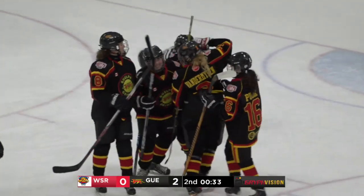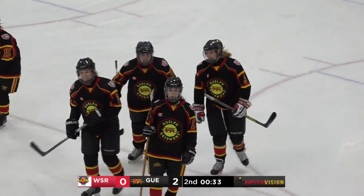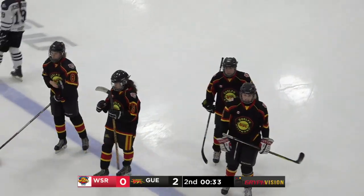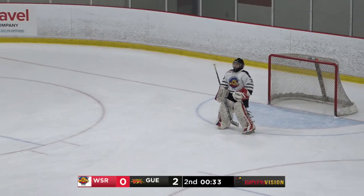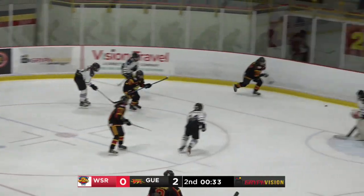Yeah, Guelph had a couple of whacks on this one. Another decent bounce for them. Right on to, I believe it was Coleman who ended up finishing it. Could be wrong. But great job by Guelph to stay on that puck and find it in the crease there. And that's huge to take a 2-0 lead going into the third.